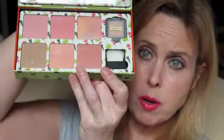$103 worth of value. And Rockateur is the same size, according to Benefit, as a full-size one, which must mean that it's deeper because it looks like this. Rockateur is the only one I've never tried before. I don't have a lot of Benefit. My daughter does. So let me put some of the Rockateur in just because I like it so much.